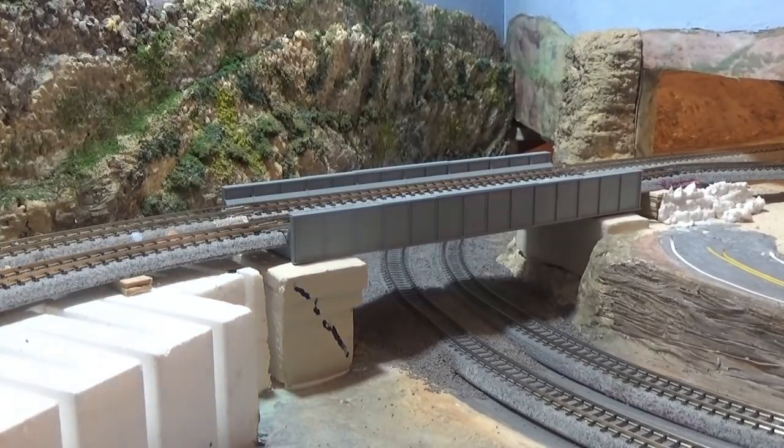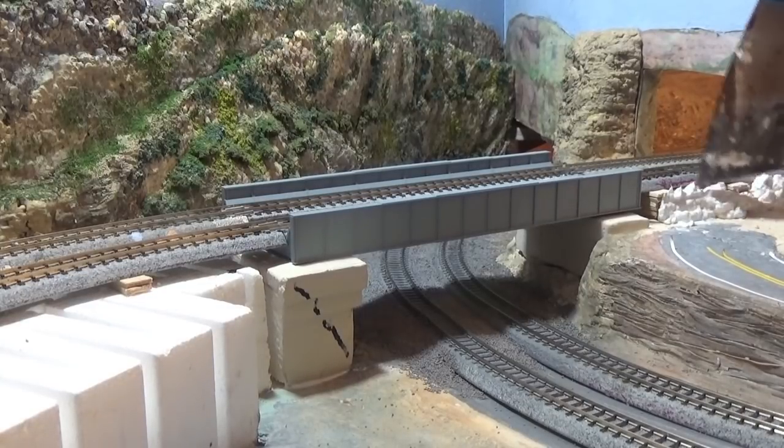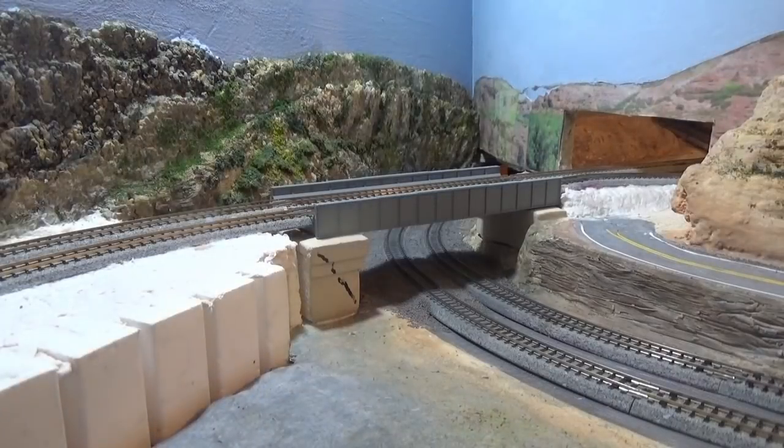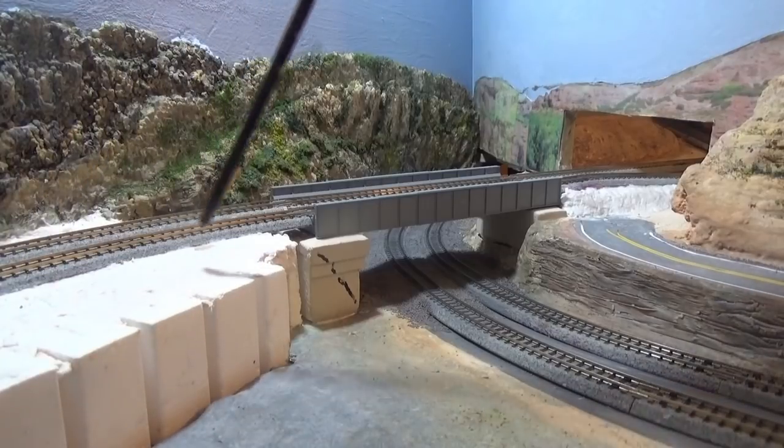Alright, I'm going to do the rest of this off camera because the camera is getting in my way and I can't see what I'm doing. I'll be right back to show you the Sculptamold after I have applied it. And here it is. I have finished applying the Sculptamold. I will paint it with earth tone pigments as soon as it dries.